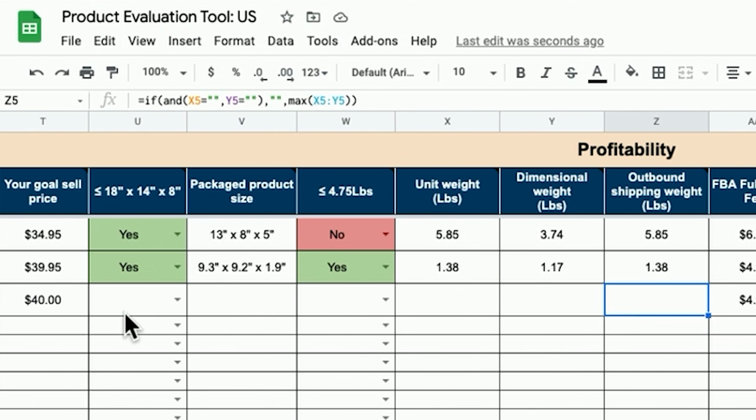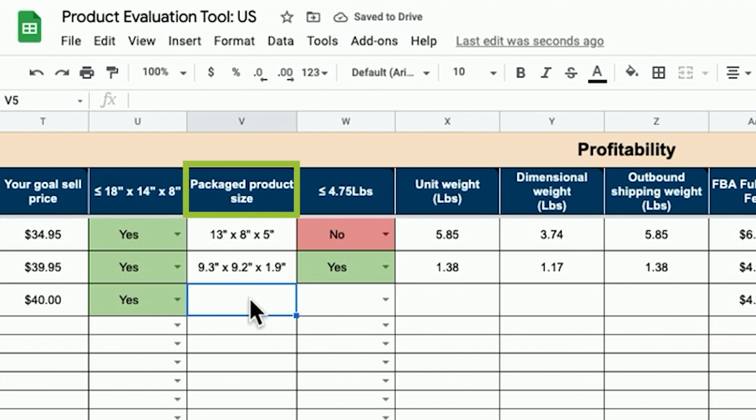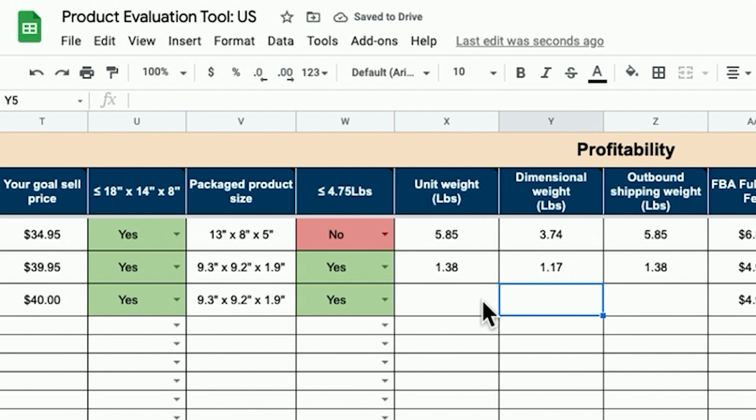Now let me come back here to profitability. First of all, is it under this size? And the answer is yes. The next question is, well, what is the actual package product size? Just for the sake of time, I'm going to copy paste the previous one. The weight, it's definitely under 4.75 pounds. Yes, we're good on that. Okay, now unit weight and dimensional weight.